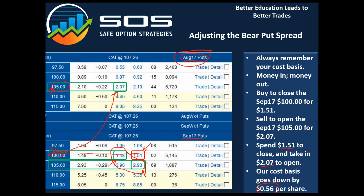The most ideal scenario in an adjustment is if you can get into a more favorable strike price and improve your cost basis. On a debit spread, improving your cost basis is lowering it. On a credit spread, you might want to bring in a greater credit, which also lowers your cost basis, but you're actually bringing in more credit. That's why we say improve your cost basis.